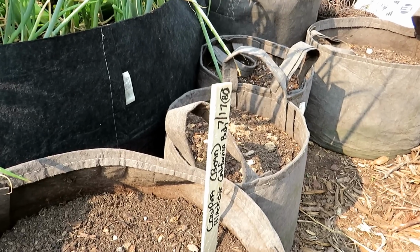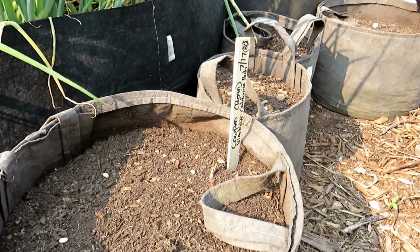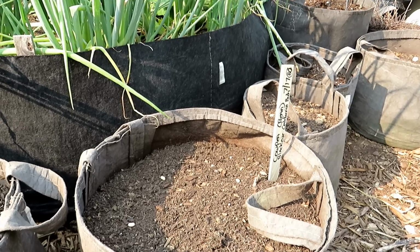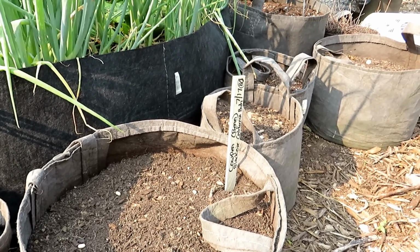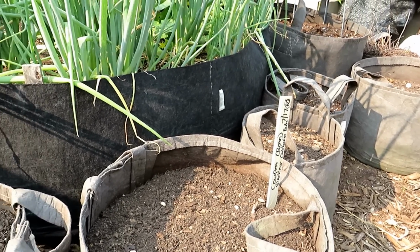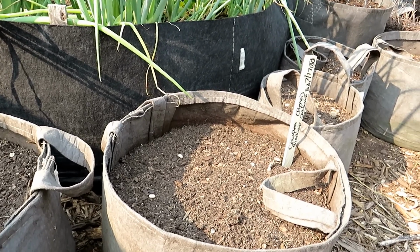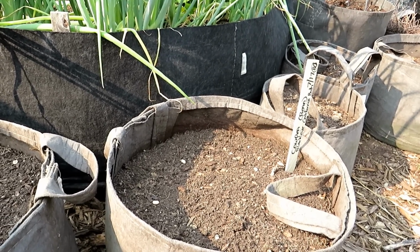They take 80 days to mature. But that doesn't mean it's 80 days and you get your first bean. That's usually when they're producing really well. So don't be fooled by that number that may say 65, 70, 90 days. With the heat of the summer, they're going to germinate more quickly and they're going to grow more quickly.